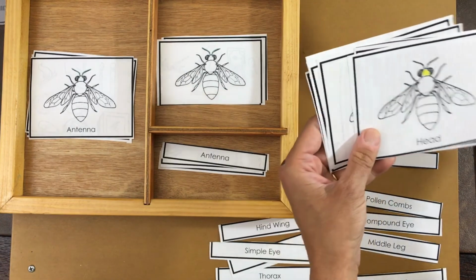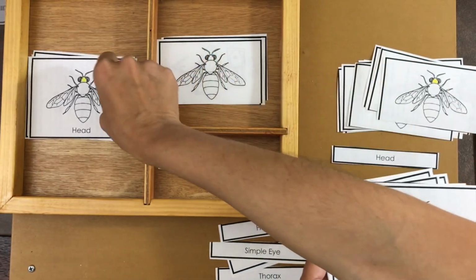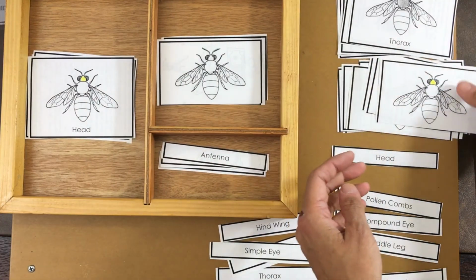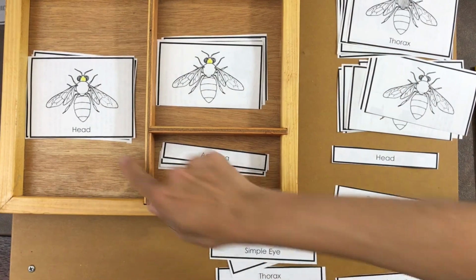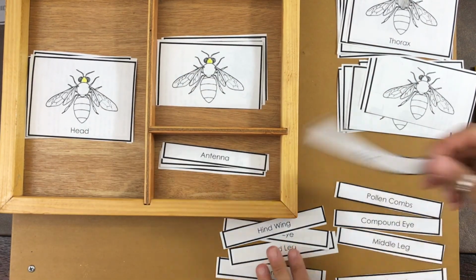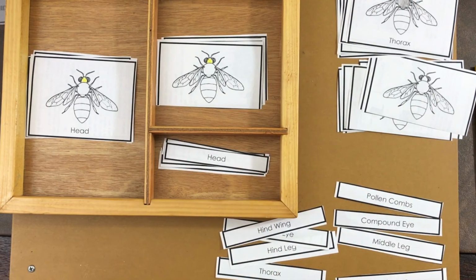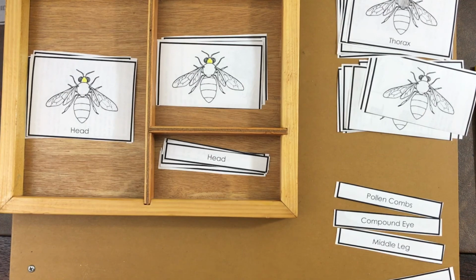All right, how about one more? Let's do the head. Let's find the head. Here's the head. Matching picture, the head. And then head starts with an H, head. There we go. So now you can work on this same activity at home. Have fun.